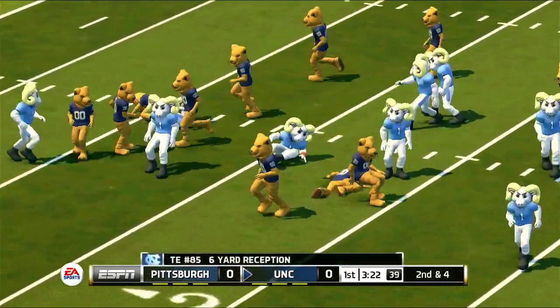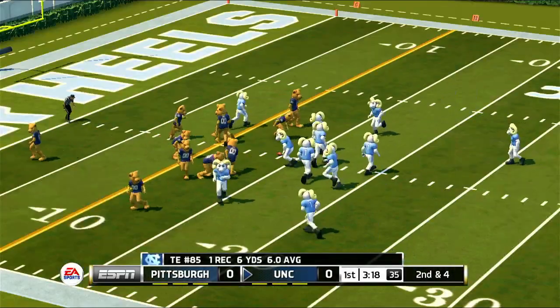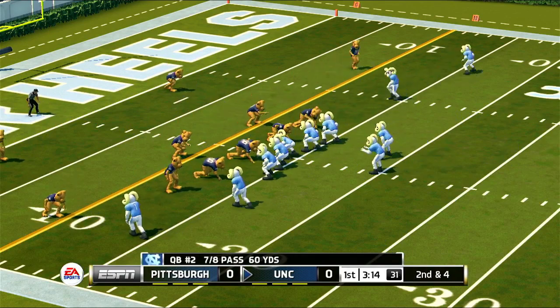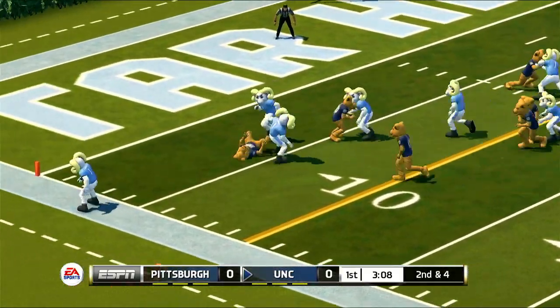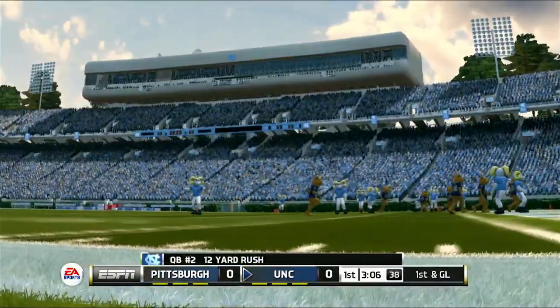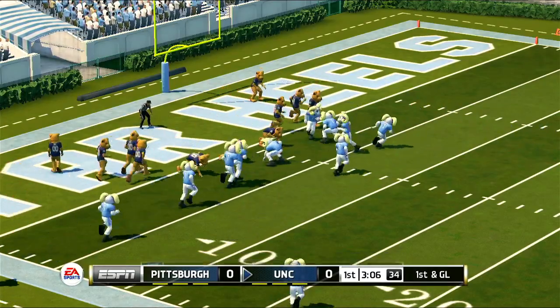They'll bring him down at the 14-yard line. That's a gain of 6 on the play. That'll make it second and 4. And they make the stop right around the 2-yard line. You talk about a dual threat guy. This guy can hurt you in the air or on the ground.